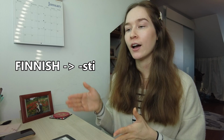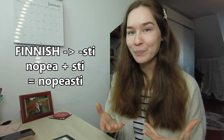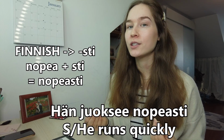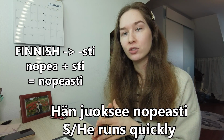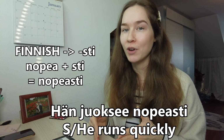As I already mentioned, to make an adverb out of an adjective in Finnish, all you have to do is add the STI ending. Like the example I already told you about, nopea, nopeasti. For example, you can say, hän juoksee nopeasti. So nopeasti here is describing the manner in which hän, he or she, is running.